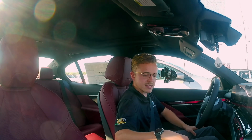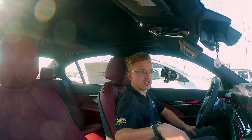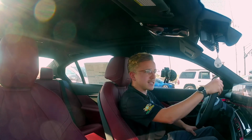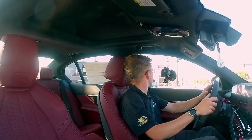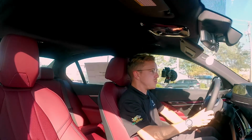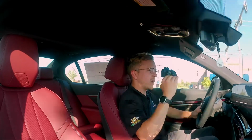The infotainment system is really nice. I like how the infotainment does feature the crystal controls. The iDrive controller is a little bit small, which can be a little bit frustrating if you're used to the older cars. It's a little bit wider and a little bit fatter, so it's easier to grab on the older cars compared to this one, just because it's so thin, like a tiny little wafer.